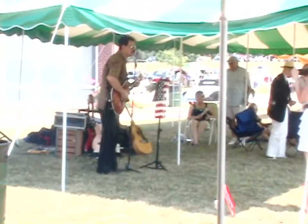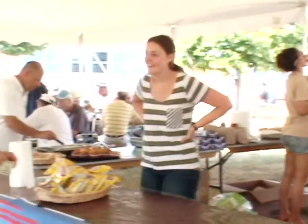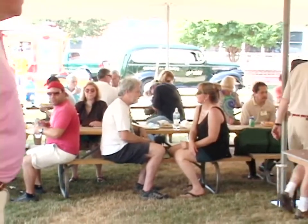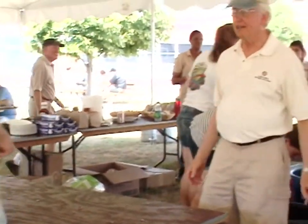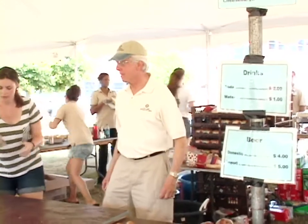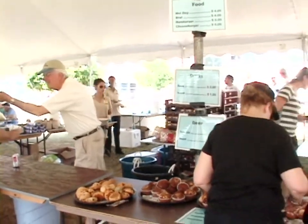Good, thank you. Chris is the president of Rotary, and he set this up. So take a look around. It looks like everybody's having a good time with the drummer. And around here, most of the guys that you see back here working are with Rotary. They've got volunteers coming in from the high school to help out. It's a big, popular tent, and all the money goes to help solve community problems.